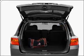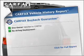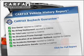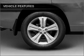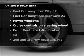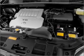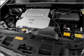You will appreciate the safety feature of anti-lock brakes. Rest easy knowing this vehicle comes with a Carfax Vehicle History Report from Carfax, the most trusted provider of vehicle information. And with these notable features, you won't want to miss out on the opportunity to own this amazing vehicle. Power door locks, power windows, power steering, cruise control, power mirrors, an AM/FM stereo with an MP3 player.